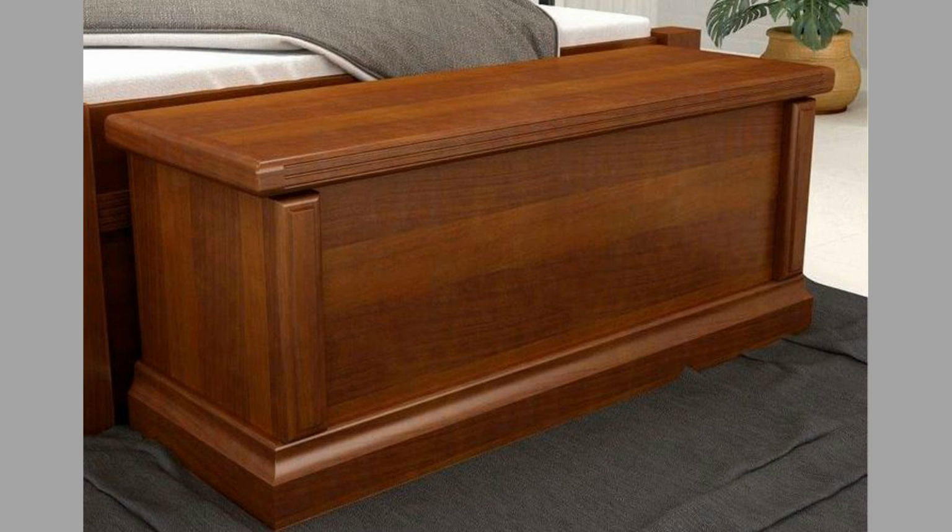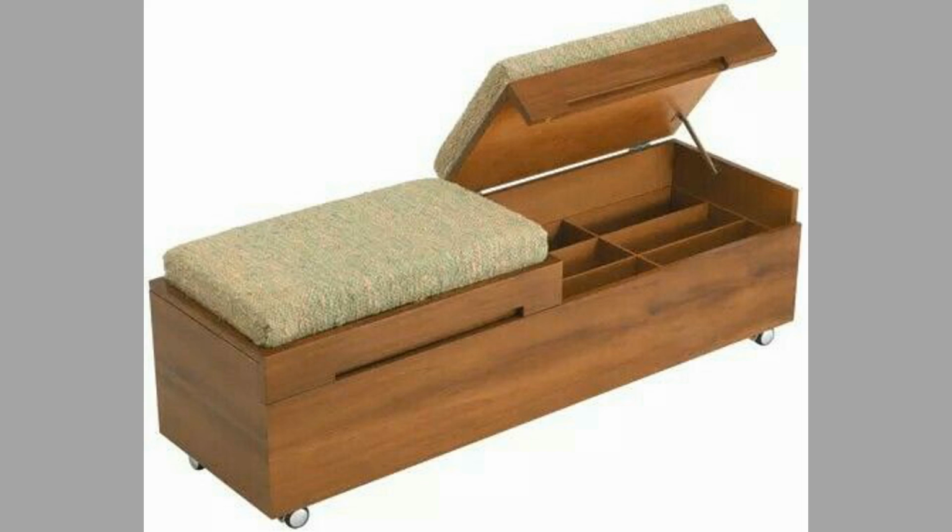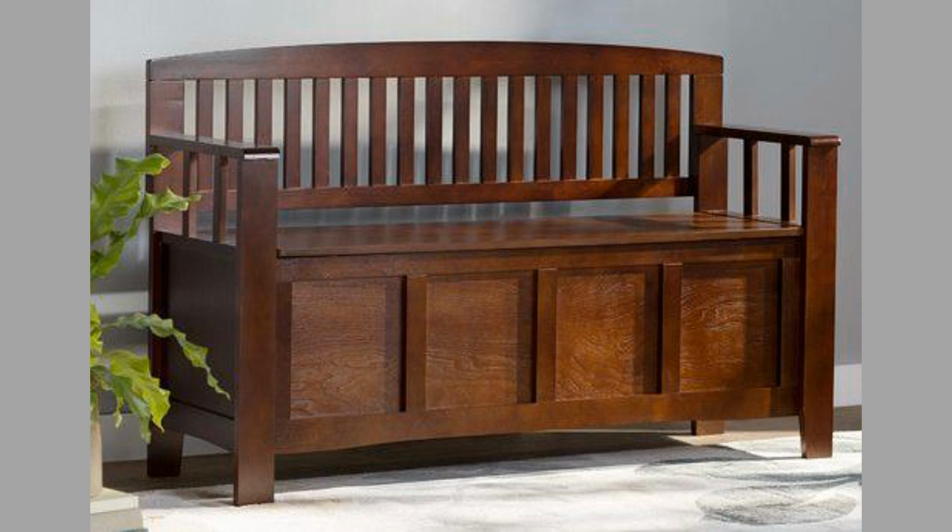These storage solutions can feature intricate carvings or rustic finishes that add visual interest, allowing them to blend seamlessly into various decor styles. Marketing these items as dual-purpose solutions can attract customers looking for both beauty and functionality in their home decor, thereby increasing their marketability and potential for profit.